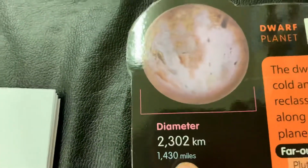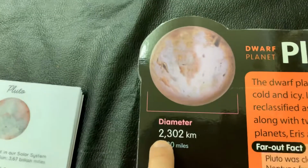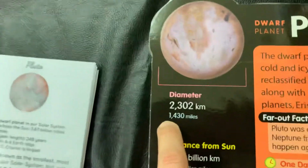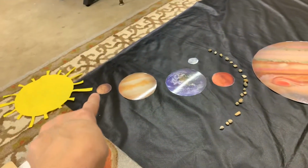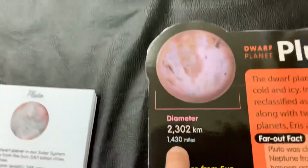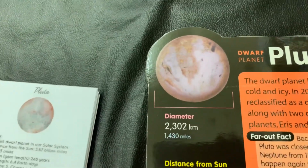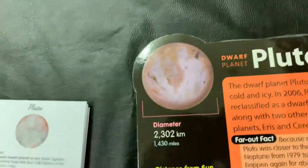All right, let's talk about its diameter. This is what I was talking about a minute ago. It is 2,302 kilometers, or 1,430 miles. And Mercury is about 3,000 miles in diameter, 3,000 miles across. So a little bit more than 2 Plutos could fit inside of Mercury, like 2 1/4, maybe 2 1/4.